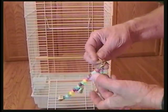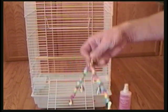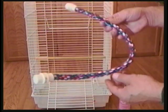These bars are too wide. Bar spacing is very important. Make sure no bars are more than 1/2 inch apart for most species. Some great accessories that can be added to a Pyrrhura's cage are busy beakwork toys for Pyrrhura's mental and physical stimulation.